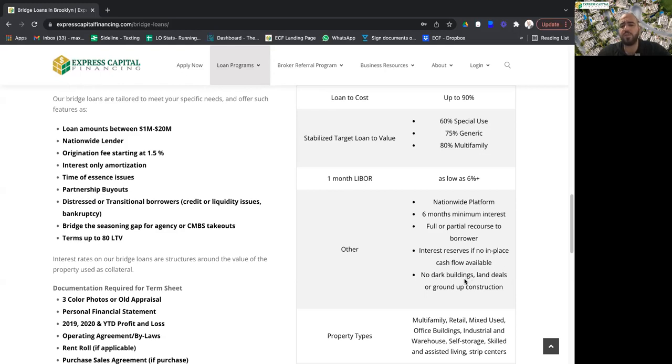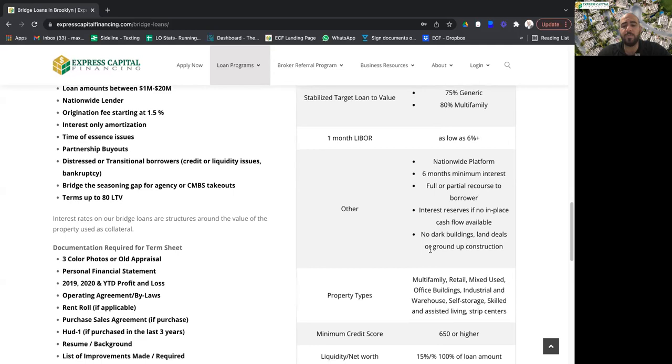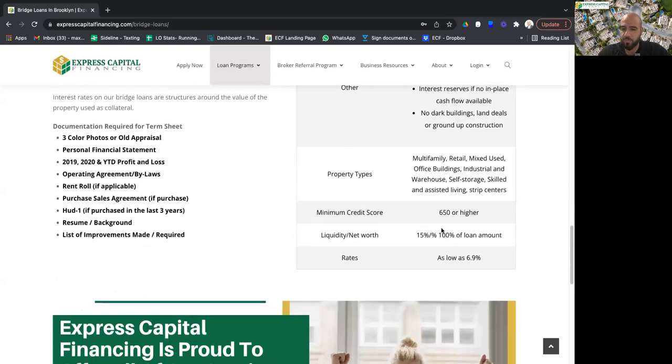No dark buildings, which just means that they're completely shut out, like really bad condition, beyond what we look for. Land deal, we don't lend on land unless we're doing ground up construction. And we don't do ground up, like I mentioned, also for these special commercial projects.